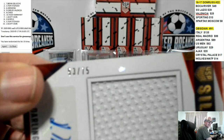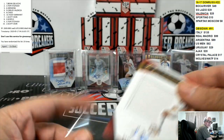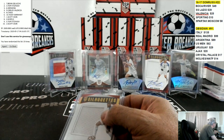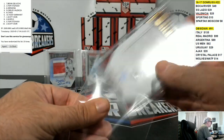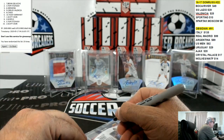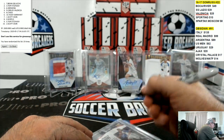Silhouette. 53 of 75. Nice. Three is Virapan. There you go, V. Got yourself a nice little silhouette auto of Darlington Nagbe. Very nice. I like these silhouettes. If they have the sick patches, then they're really nice, like that one, if it's a sick Morgan or Ertz or Dempsey or something sexy. Or Klinsmann. Is Klinsmann, Anthony, do you know, in both years or is he just in 15? I know he's got to be in both, I would think, but I'm pretty sure he was coached throughout this time.